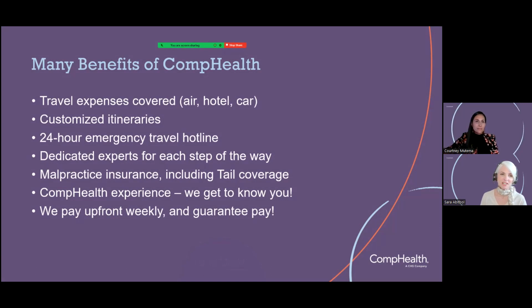There are so many different benefits to working with us here at CompHealth, so I'm going to share with you some of the top ones that we find, with the feedback that we get from our physicians. One is, did you know that when you work a locum tenens assignment, all your travel expenses are covered? That doesn't come out of your own pocket. You'll get your airfare, your hotel accommodation, car rentals, that's all covered for you.